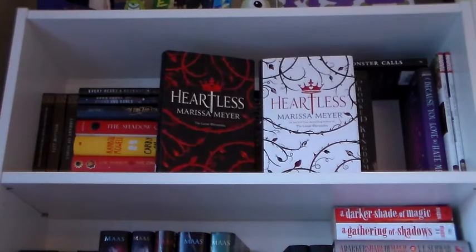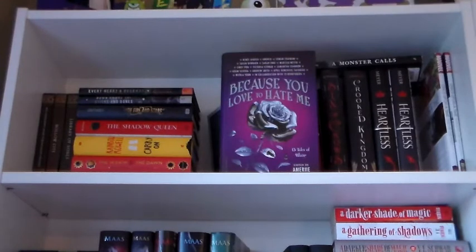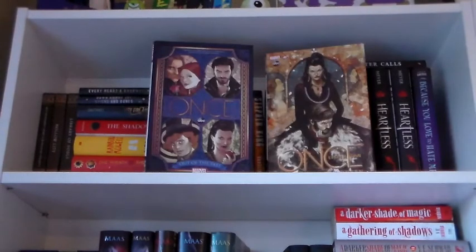I have two copies of Heartless by Marissa Meyer. The one on the left is the original cover, and it was signed and personalized at a Marissa Meyer signing. The one on the right is the exclusive Owl Crate edition. Because You Love to Hate Me, edited by Ameriie. And last for the shelf, I have two Once Upon a Time graphic novels.